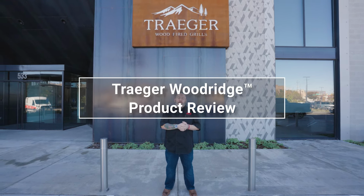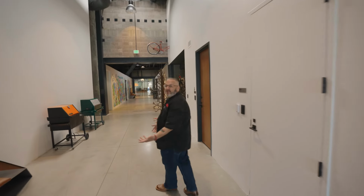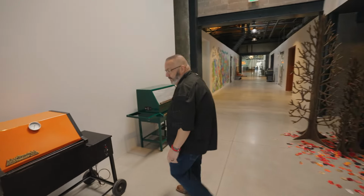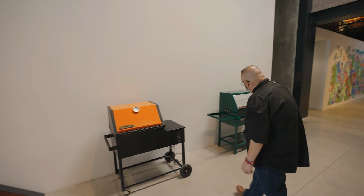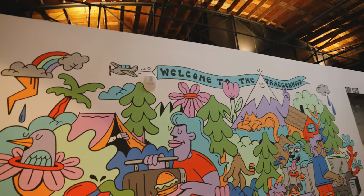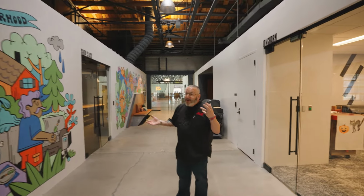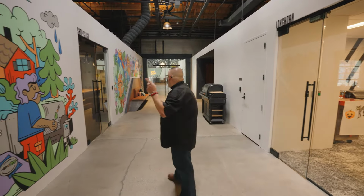Wow, look at this place. Brand new Traeger HQ. Still can't believe they let me in here all by myself, unattended, but wow, check it out. Some of the old 40 years worth of Traeger stuff, that is pretty cool too, right? And the best part right there, welcome to the Traeger hood, right? That is pretty cool. That is definitely all about community. That is all about this amazing wood-fired revolution, but that is super cool.